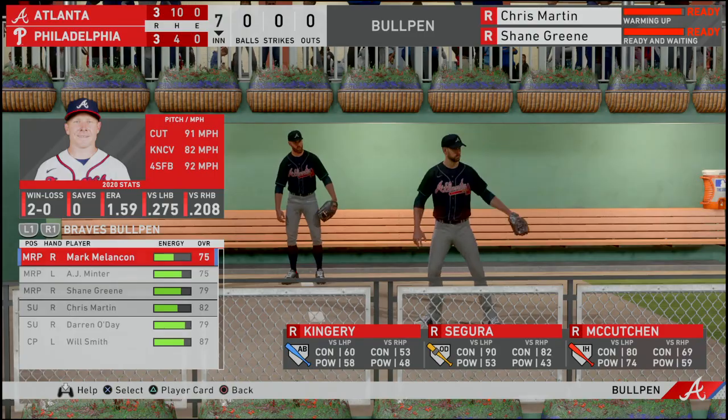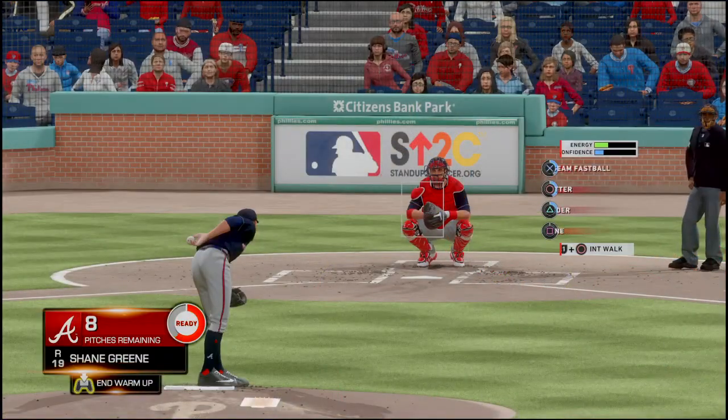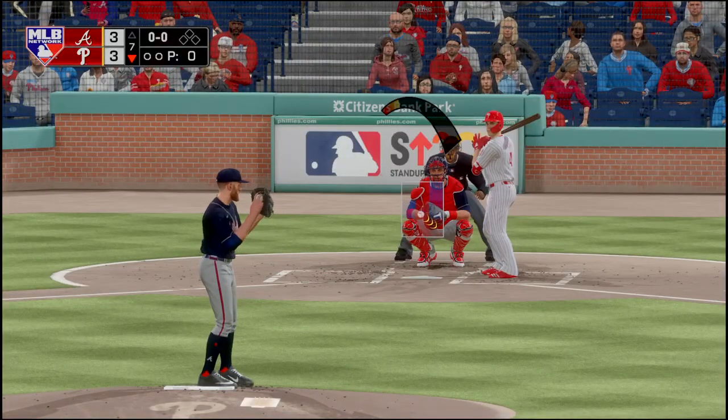Harrison will come to the dish, and it's going to be Shane Greene coming in. Ladies and gentlemen, your attention, please. Now pitching for the Braves, number 19, Shane Greene.